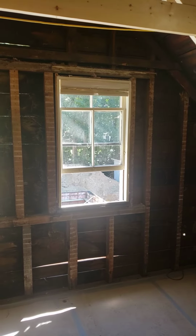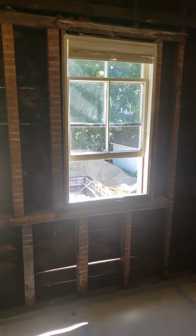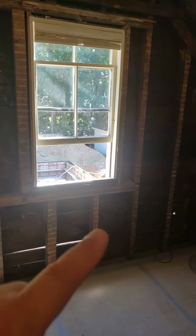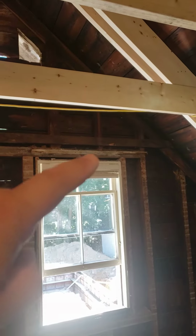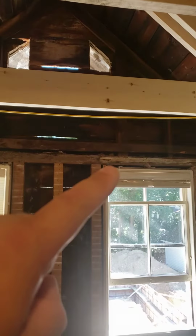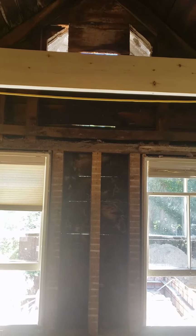You saw that earlier video of the window that was pretty much just a punched opening in the wall. But when you come along this side, look, they actually have a sill here. They actually have some jacks to the window, and we have a beam up there, although it's getting a little tired. I don't know if you can pick up on it, but the center of that beam is probably down about an inch, inch and a quarter from the ends.